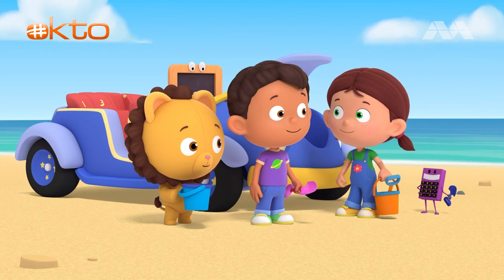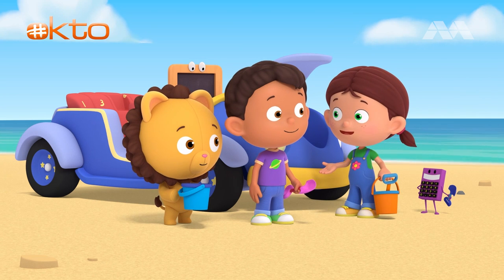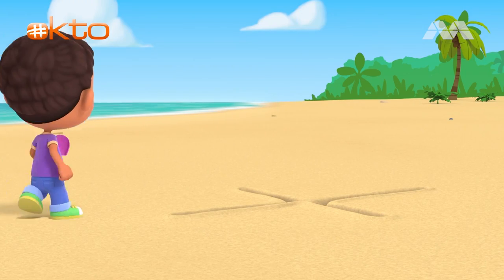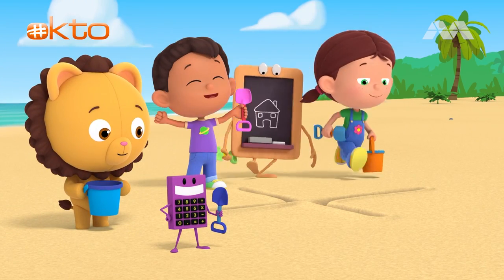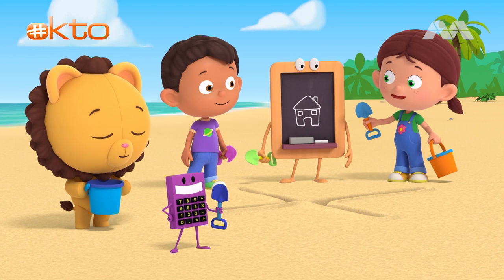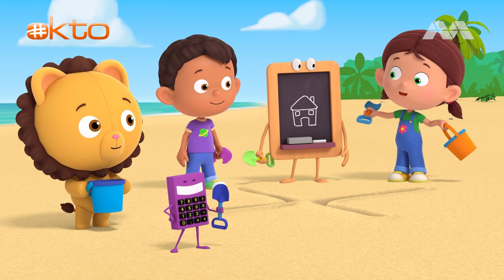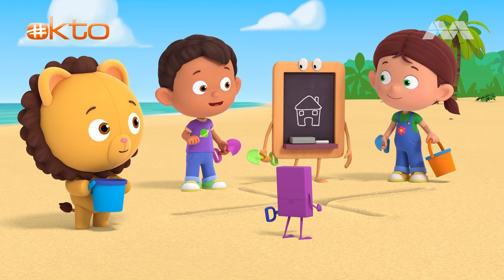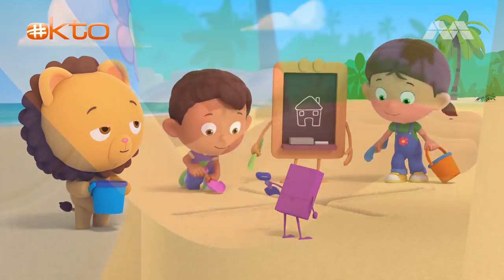Okay, everyone! Let's look for the X and start building our sandcastle there. I see it. The X is over there. Yay! We found it! There's lots of sand here. The water's not that near to us. This really is the perfect spot. Come on, guys. We're gonna make the best sandcastle ever!